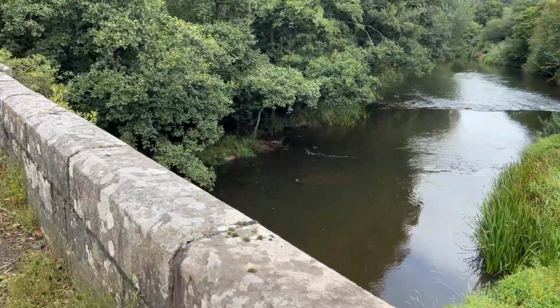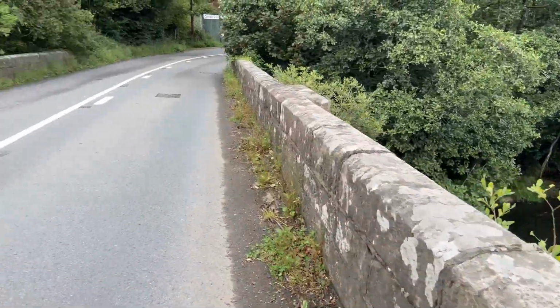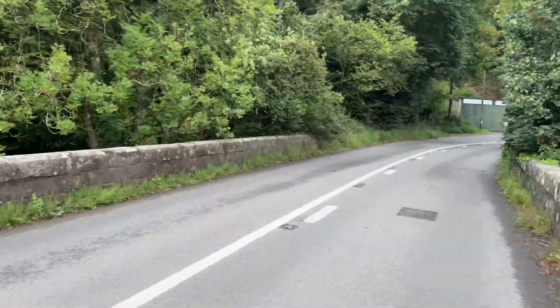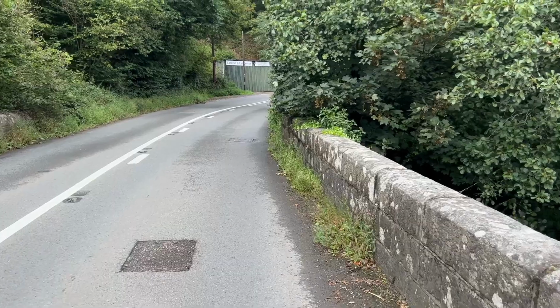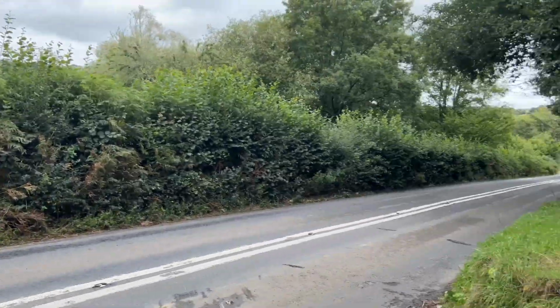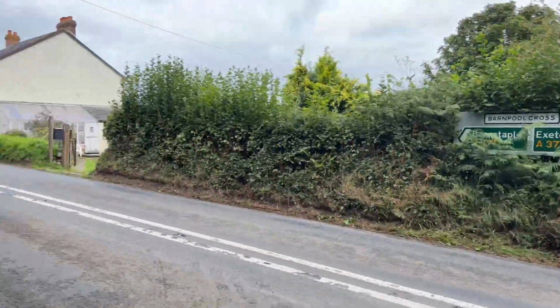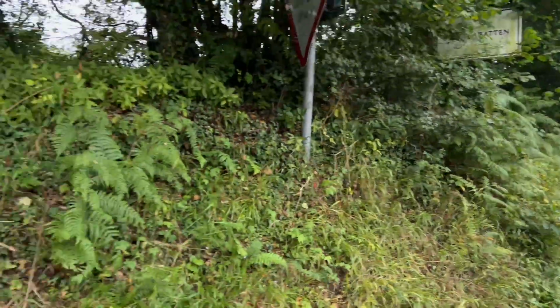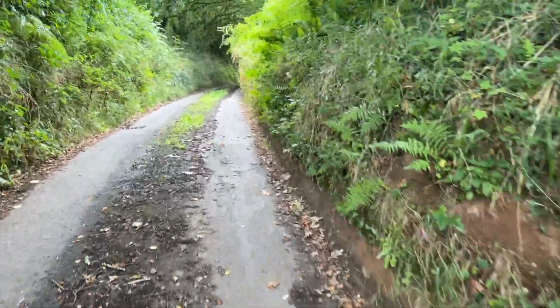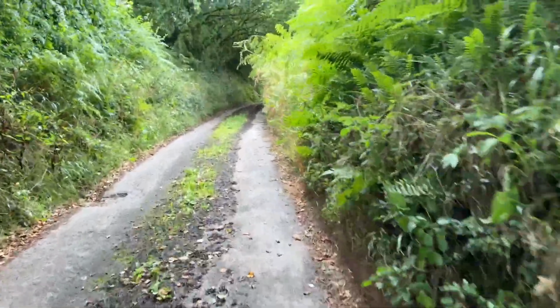I wouldn't be at all surprised if this river doesn't give the railway some trouble at some point with flooding. Right, now if we do walk all the way along the A377, it's going to be a bit boring. So we've just come from down there. Portsmouth Arms is up that way, but just so we're not on the main road all the way, we'll walk up here and there is a path.